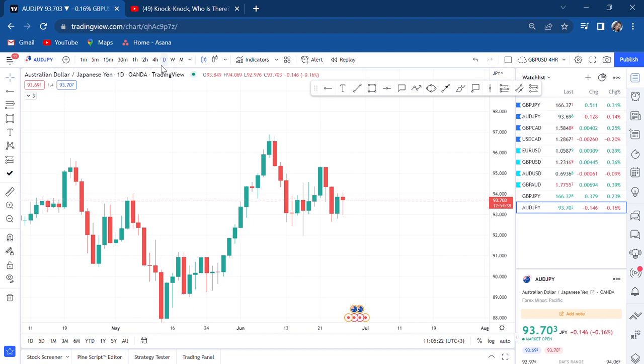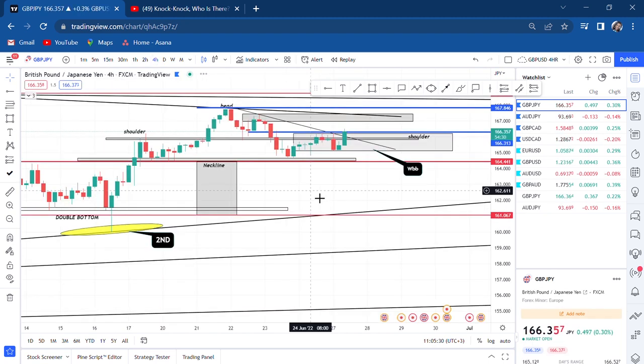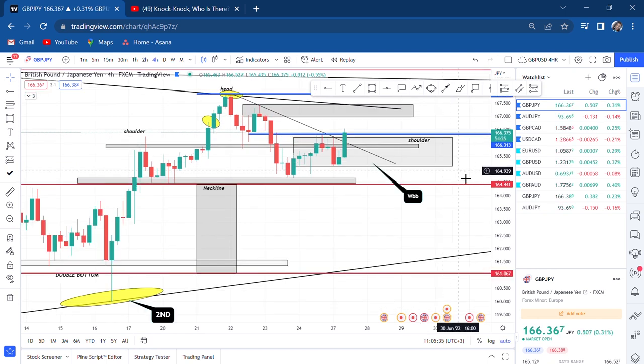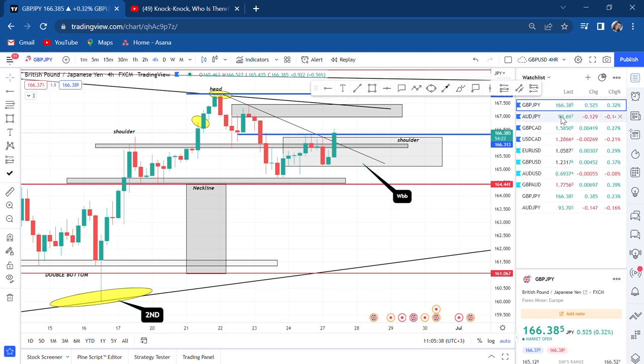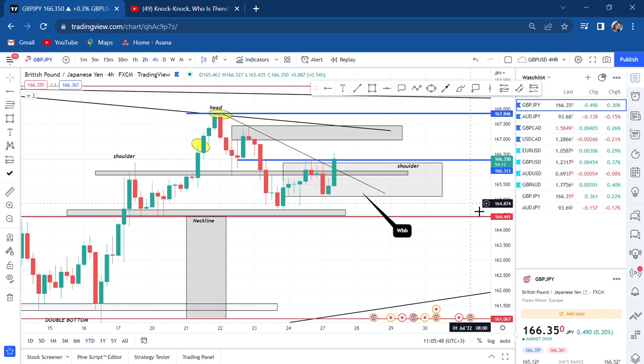But either way, if at all you get an opportunity, we will be trading this pair. So I only have 8 pairs on my watch list. And the pairs that may have opportunities are GBP JPY, AUD JPY, GBP CAD, and USD CAD. The rest are in a channel. Unless they break the channel, I may not be trading them. So if you want to watch the pairs that can give you opportunity, GBP JPY can give you opportunity. You just need to know what is happening. AUD JPY can give you opportunity. Just be ready to know what is really happening.